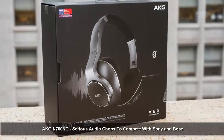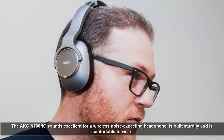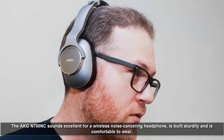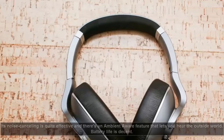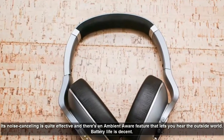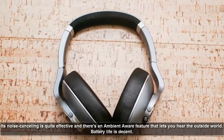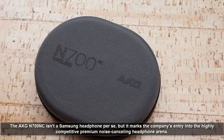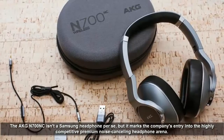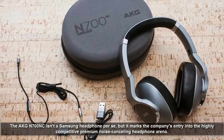AKG N700NC: serious audio chops to compete with Sony and Bose. The AKG N700NC sounds excellent for a wireless noise cancelling headphone. It is built sturdily and is comfortable to wear. Its noise cancelling is quite effective and there's an ambient aware feature that lets you hear the outside world. Battery life is decent. The AKG N700 is not a Samsung headphone per se, but it marks the company's entry into the highly competitive premium noise cancelling headphone arena.